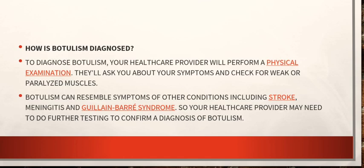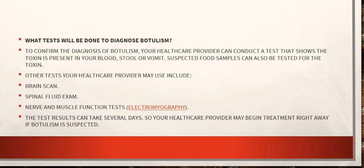How is botulism diagnosed? To diagnose botulism, your healthcare provider will perform a physical examination. They will ask you about your symptoms and check for weak or paralyzed muscles. These can resemble the symptoms of other conditions including stroke, meningitis, and Guillain-Barré syndrome. So, your healthcare provider may need to do further testing to confirm a diagnosis of botulism.